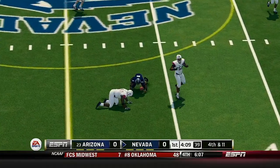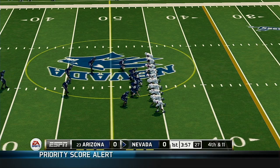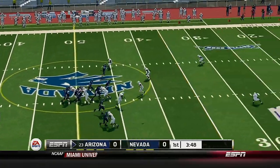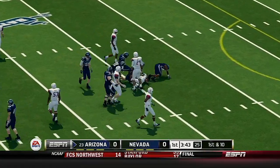Halfback's got it on the quick throw. Tackle at about the 47-yard line. They'll come up way short on third down. That's just a great stand by the defense on third and long. This punt, if he gets it where he wants, can really change the field position in this football game. Brought down at the 21.